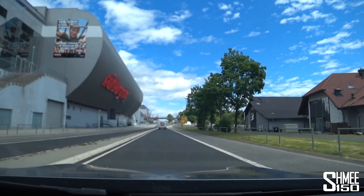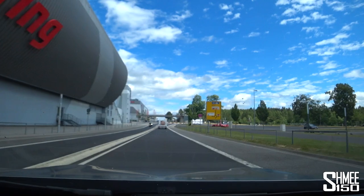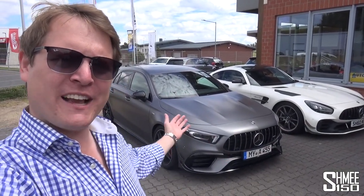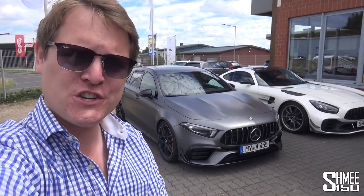As we now head down the Nürburgring Boulevard, back at the kind of HQ of the Nürburgring GP track, heading towards RENNtech's base on the Moistpath Industrial Estate near the Nürburgring here. So, yeah, enjoy driving this, but I want to go open up this box and see some of these parts for the SLS. With the A45S parked back up alongside the GTR Pro, I suppose it's a glimpse of what could have been in the garage. It might still happen at some point in the future, just not right now.